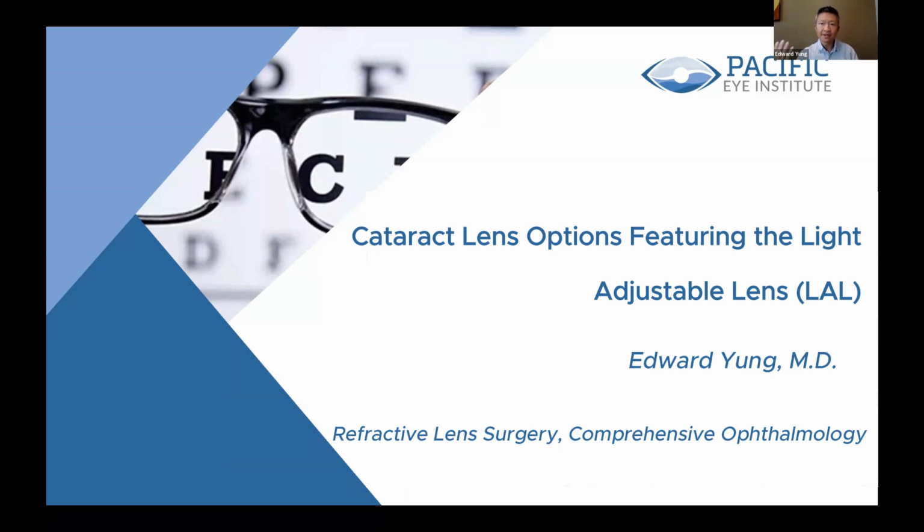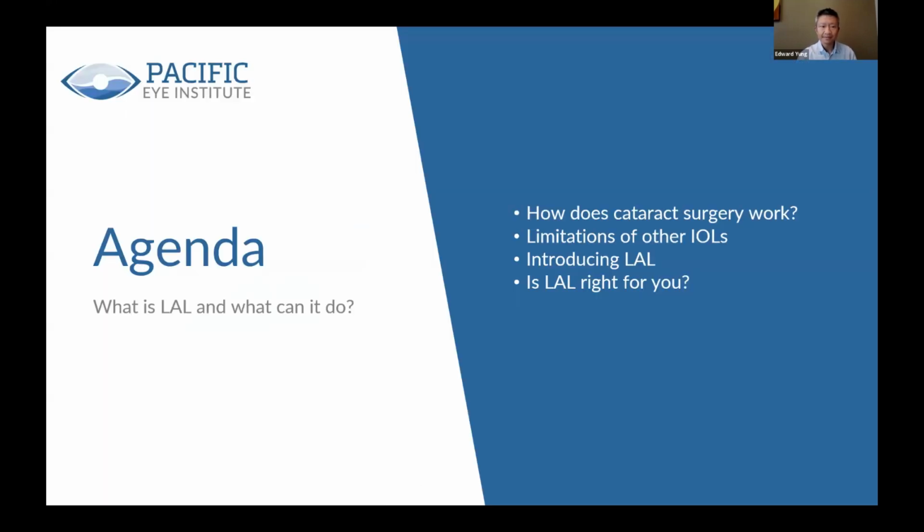So yeah, today we're going to be talking about this topic here. We're going to talk about the process of cataract surgery and also some of the different lens options out there. And we're going to feature, of course, the light adjustable lens, also known as LAL. My name is Edward Young. I am one of the refractive cataract and glaucoma and comprehensive doctors at Pacific Eye Institute. So if we're ready, let's go ahead and move on forward with this, okay?